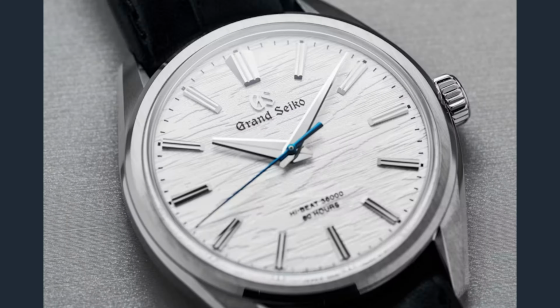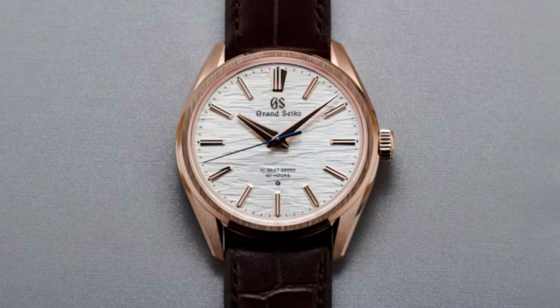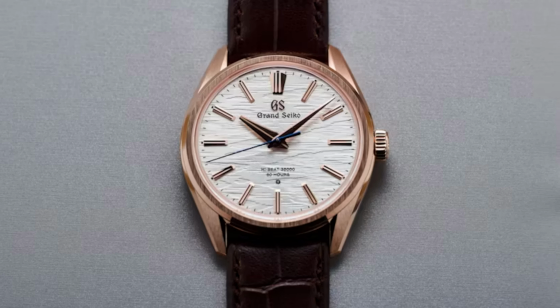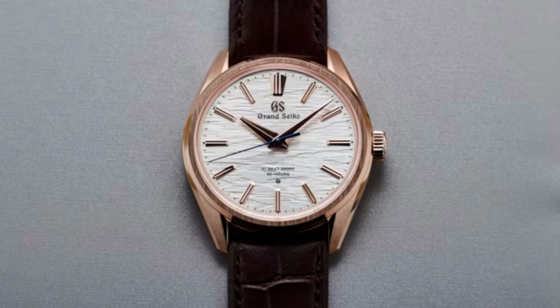And these watches feature what is called a birch dial. That's pretty cool looking. That texture is definitely present, but still subtle. These watches absolutely have Grand Seiko DNA in them. I mean, just look at those grooved applied markers, the Dauphine hands. They both have a blued seconds hand.